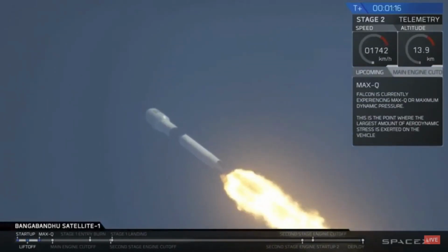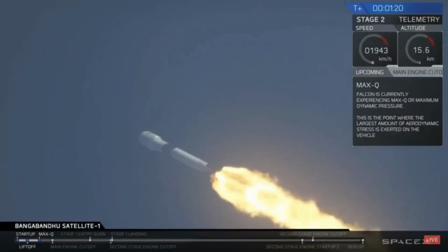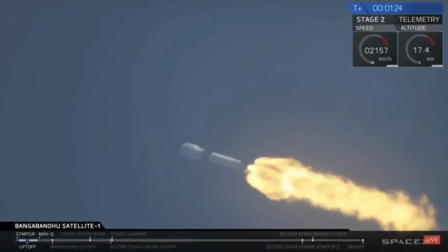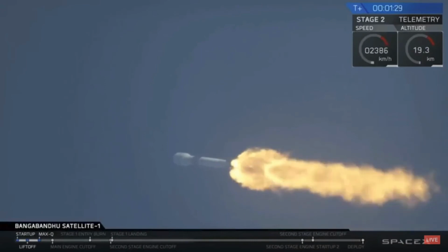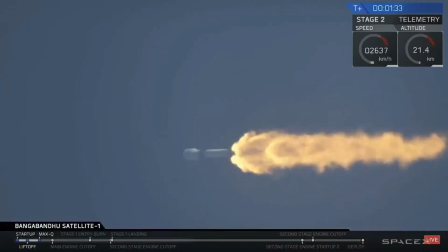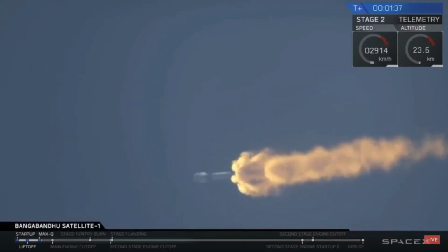Vehicle is experiencing maximum dynamic pressure. Successfully achieved that major milestone of every rocket launch. We're actually decreasing the thrust in our engines a little bit around the time of max Q to minimize some of those forces.